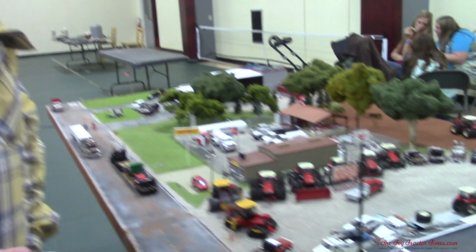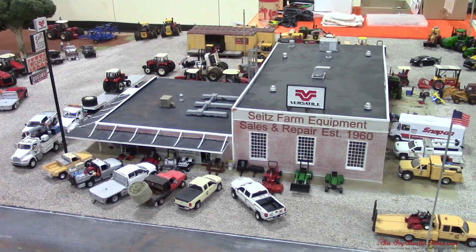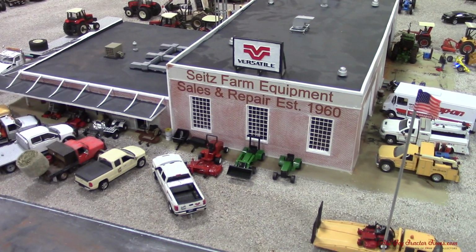Yeah, this is a neat dealership. Like I said, it's the dealership. It is not based after any specific dealership, but a whole conglomeration of them together in my head. Though I named it actually after one of my neighbors. I guess now finding out there are a couple of sites, farm equipment dealers around the world, just not in my area.